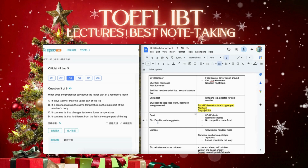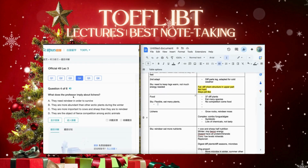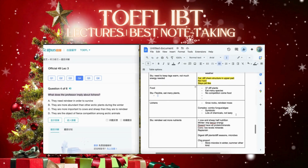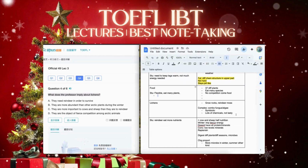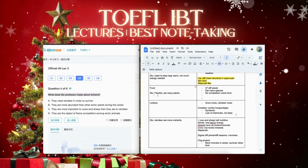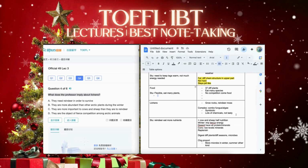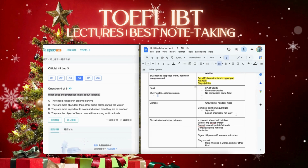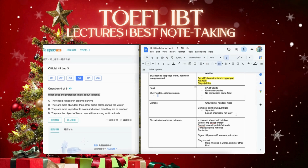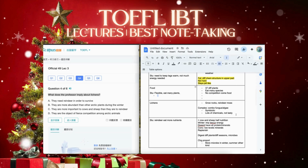Number 4, I know it's going to start talking about food and lichens. So here we go. What does the professor imply about lichens? This is an inference question. First and foremost, it grows on rocks. It's reindeer moss. Has a complex combination of fungus and algae, symbiotic relationship, lots of chemicals, and it's not tasty. This is the only type of food that reindeers love to eat, and nobody else eats it because it's nasty. So they have food all year round.